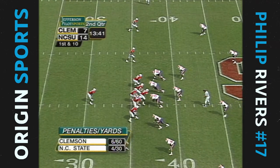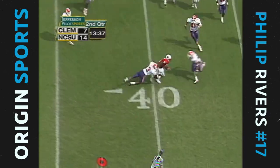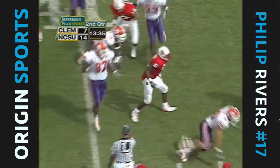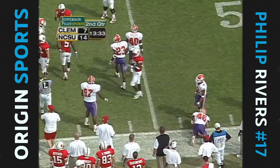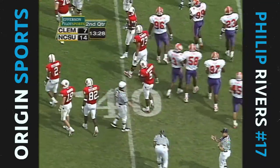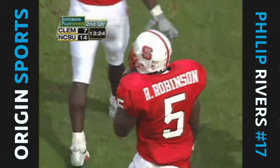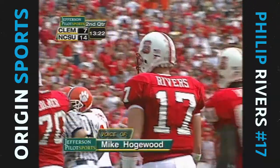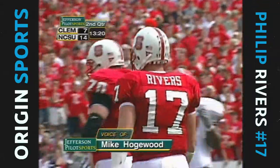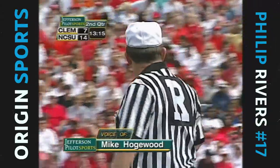First and 10. Ball out to the 37-yard line. Draw play, Robinson. He's got some daylight, and then it quickly shuts down. And they'll blow him dead at the 41-yard line. 4-yard gain for Raymond Robinson. Let's go to the sidelines and Mike Hogwood. Well, Doc's exactly right. Jim Knight came up to Rodney Thomas and said it wasn't that you hit him out of bounds. It was that you used that elbow and that forearm and knocked him up around the head area. He told him that was the penalty.